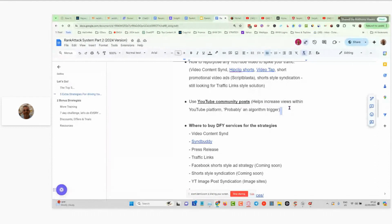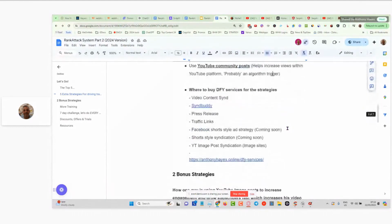Now, the way that we can use community posts can always link to your videos. It can always link to your lead magnets. It can always link to your web pages. If it's a client's website, for example, you can put links in there for that as well. The way to use it is you need to have a very, very strong viral hook. So I'll give you the link to that in just a second.